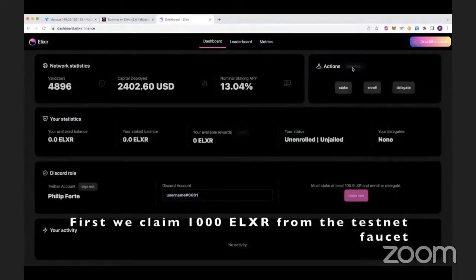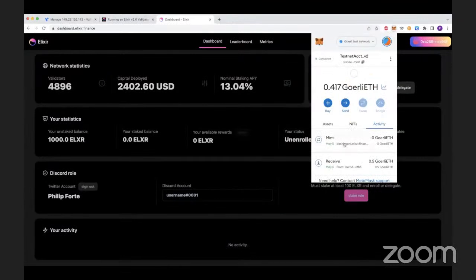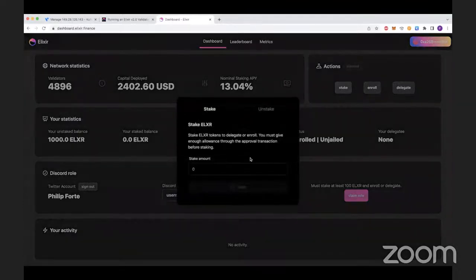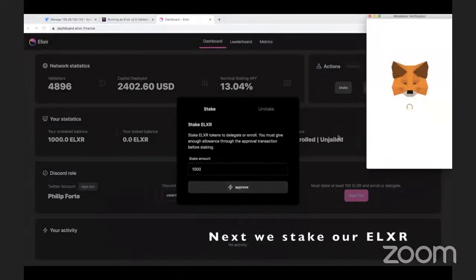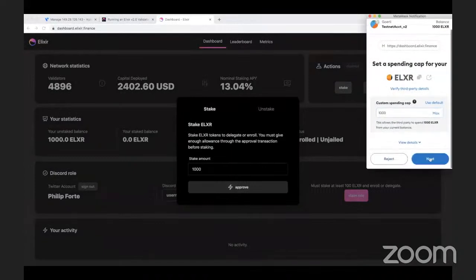This is on a testnet version of Ethereum, obviously. You can see that here in the middle of the screen, your in-stake balance is now 1,000 ELXR, right? And now you can see that we've claimed it. Now we're going to stake it. I believe I put in 1,000. Yeah, I think I did the full amount. So we stake the full amount of Elixir. We approve it.